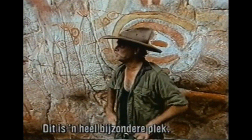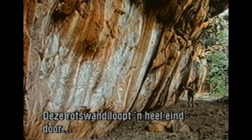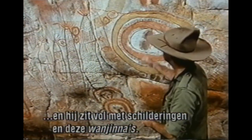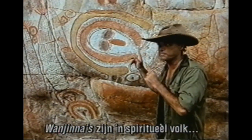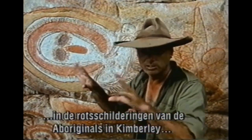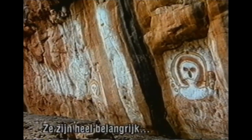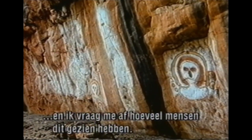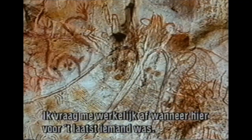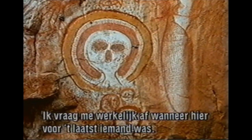To call this place interesting is a real understatement because it's absolutely amazing. This whole rocky wall extends right the way up there, and it's all an art gallery, one big art gallery, with all these paintings and these wanjinas here. These wanjinas are the spirit people, the cloud spirit people that the Kimberley Aboriginal people constantly painted and still do. It's right throughout the Kimberleys, over in the west and back over in the east. So they're very, very important paintings. And I doubt whether too many people have actually been here on the ground to look at this gallery. I really wonder how long it's been since somebody stood here and looked around the place because it's so remote.